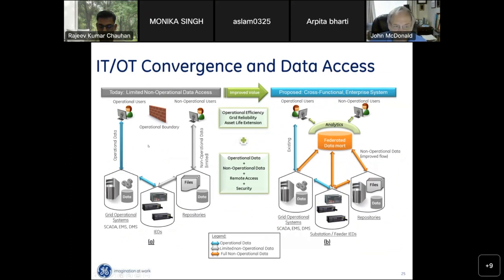So on the left here is very typical. Each group in the organization has its own systems, its own intelligent electronic devices, or IEDs, and its own repositories, and it's siloed. There's typically no sharing among the groups. And the goal, on the right here, is adding a federated data mart. And we break the silos down, and we bring together all the data sources in the enterprise. These are the systems, the microprocessor-based devices, the repositories. Bring these all together. And what we want to do is make sure that all the operational users, these are the operators in the control center, and the non-operational users, and there could be as many as 25 to 30 different groups in the utility that have a need for more data. Okay? And we want to make sure that all of these users have the data that they need.